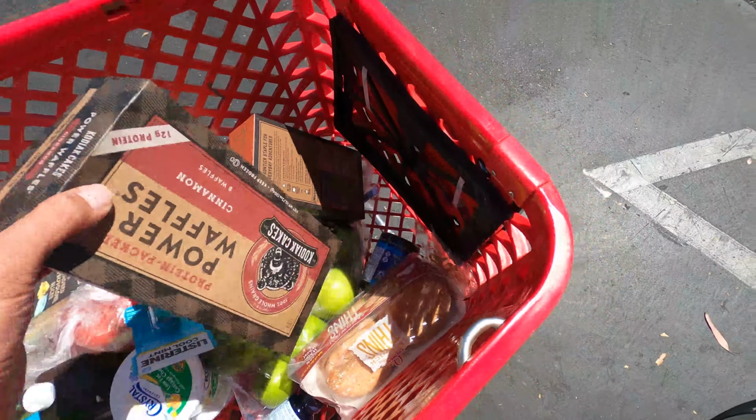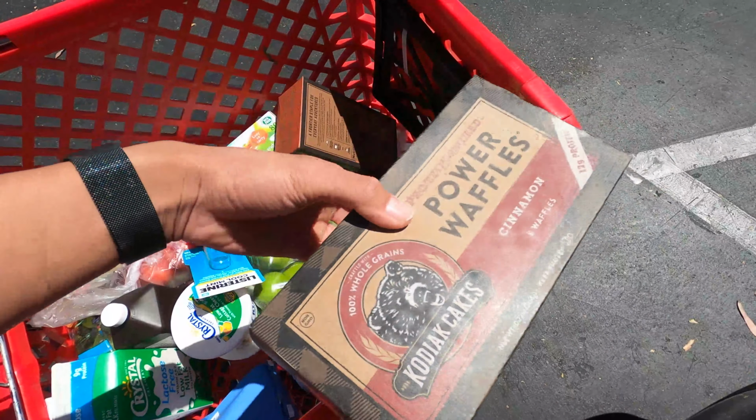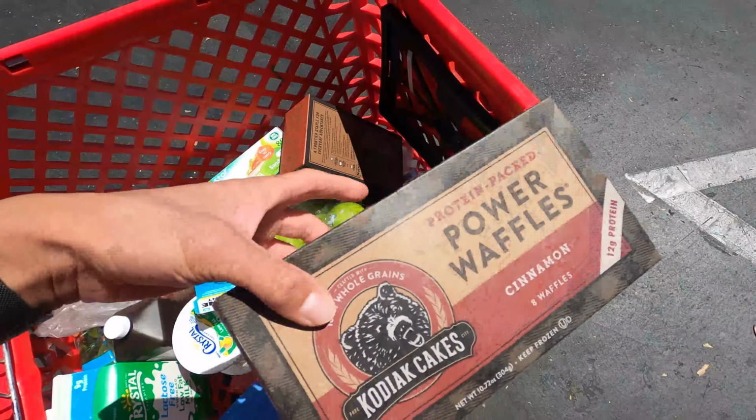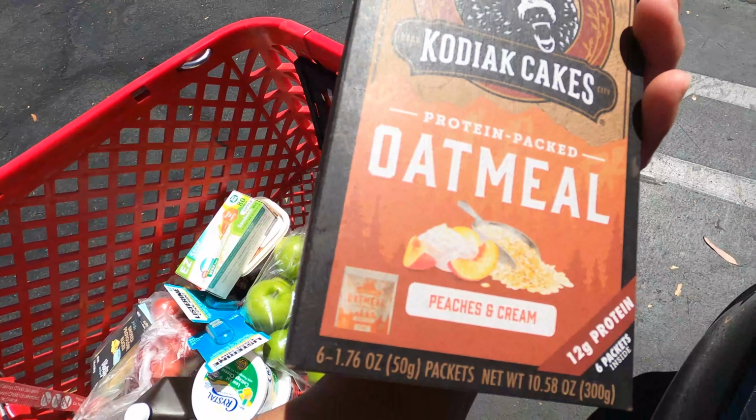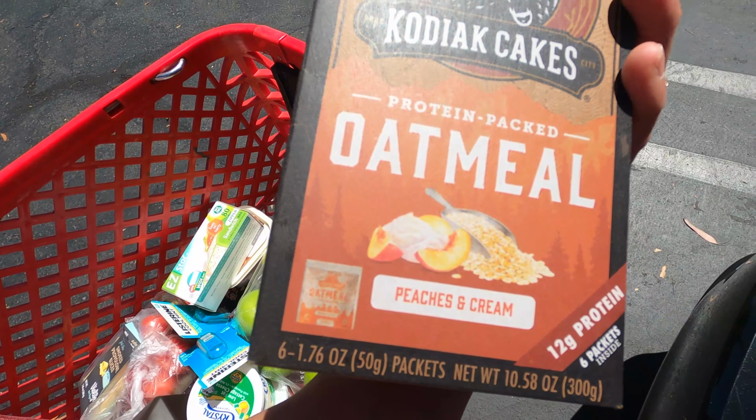And these here, I don't know if you've heard of Kodiak Cakes, but they typically have baked stuff and pancake powders, and they're a little bit higher on the protein. These are some frozen waffles, cinnamon flavored. I haven't tried these before, but should be pretty good in terms of the facts. 230 calories per 2 waffles, 12 grams of protein. Thought it would be good for some breakfast. And then they got some oatmeal. It reminds me of those quick oats. I think it'll be good.